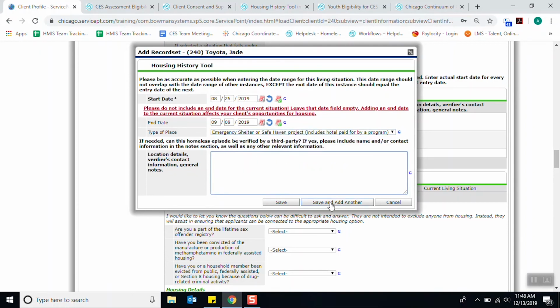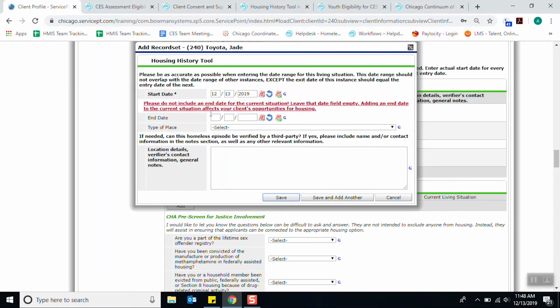And then we're just going to add one more situation, which is they lived in their own apartment or house for quite a long time. And the start date of that was 2014. And then the end date was the same as the start date of the last situation we put in. And we just want to make sure to go back about 5 years, so we don't have to add anything prior to this.